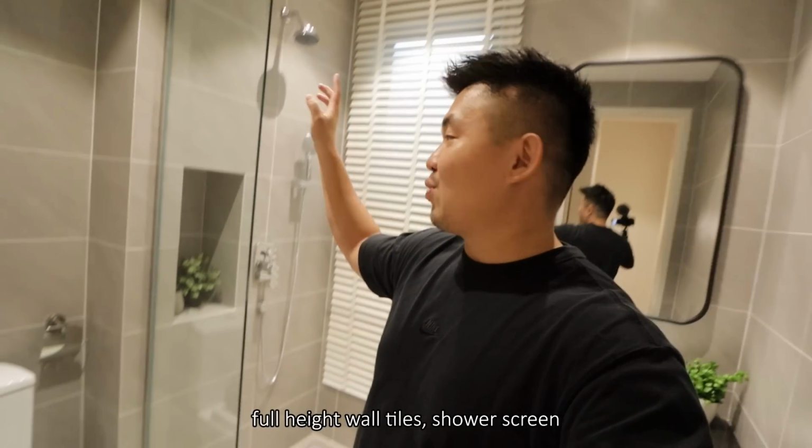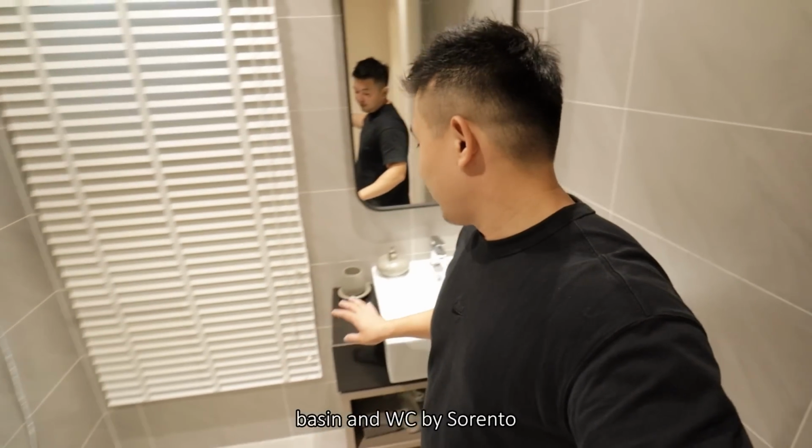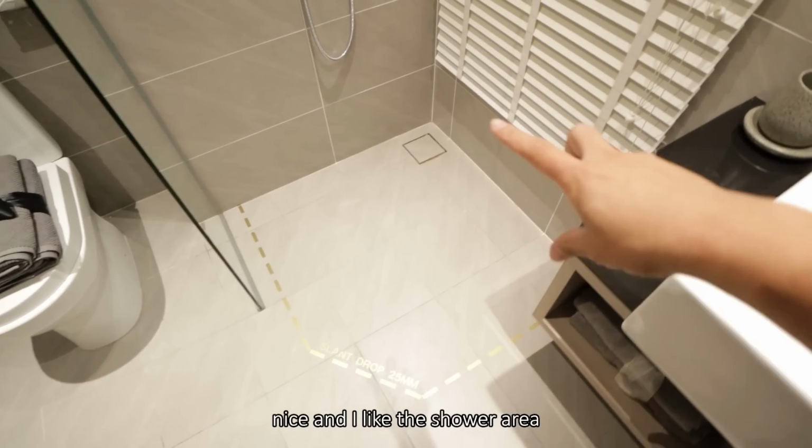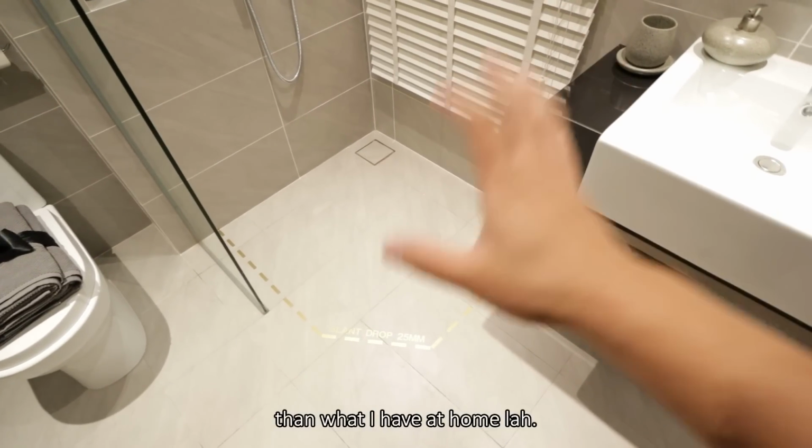Full height wall tile, shower screen, basin and WC by Sorrento. Nice. And I like the shower area that is a little bit more squarish, so it's a bit wider than what I have at home.